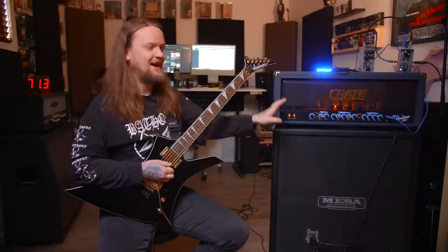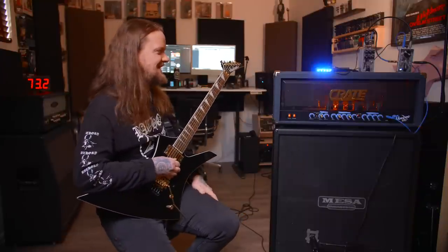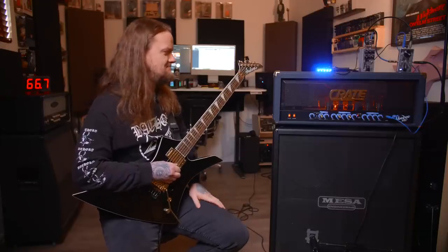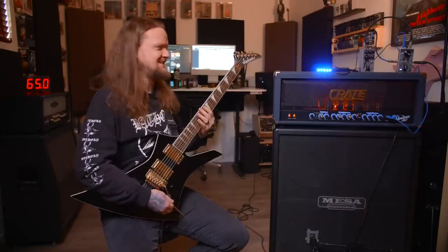It's super metal. I haven't even put a boost in front of it yet. I dialed back the gain a little bit in preparation of boosting it, but I think it sounds really good as is, man.